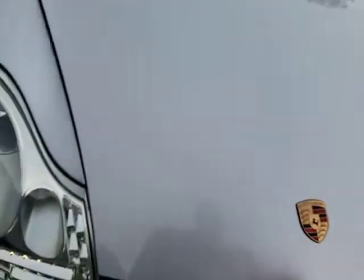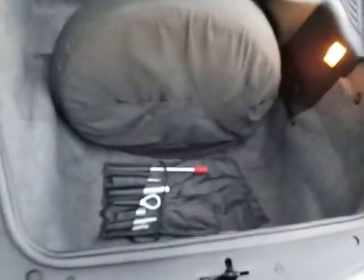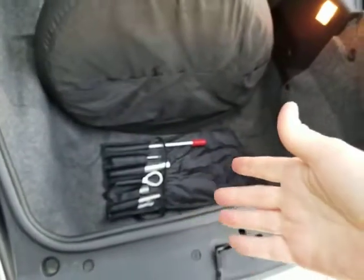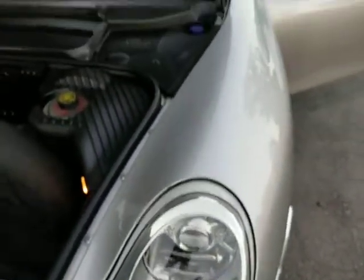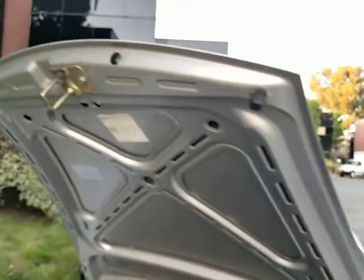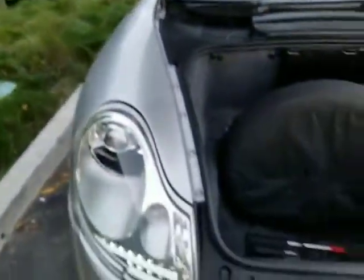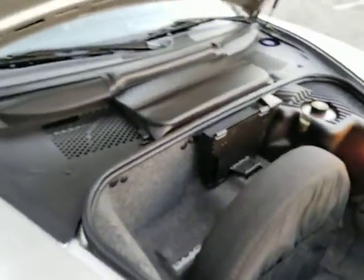Trunk area, it's clean. Got the toolkit that I opened up and left out. It's got the wheel lock in there. Nice and clean up front here. Looks good.